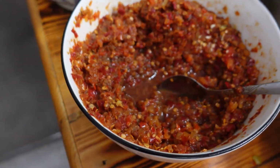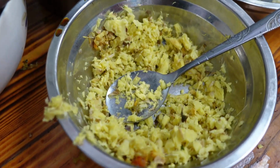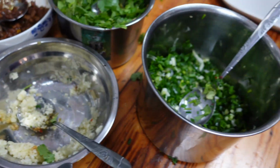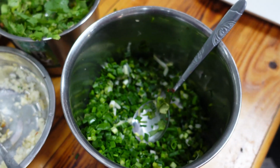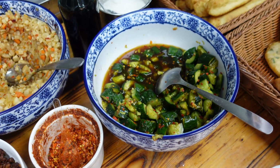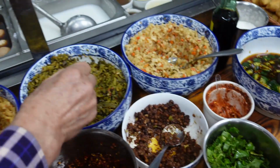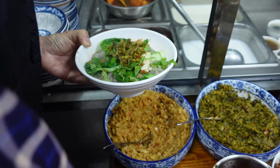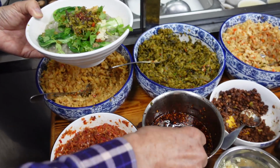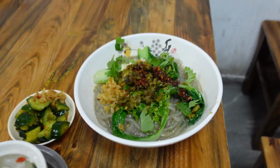And that's chili paste, I believe. Chili oil. Diced ginger. Diced garlic is only empty. That's a popular one. Spring onion. Cilantro. Pickled cucumber. That's MSG, I believe. Okay. That's for my dad.